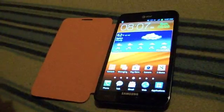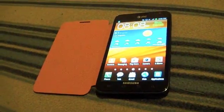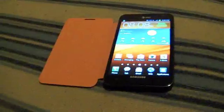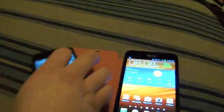The Galaxy Note is a 5-inch screen. It's huge. In comparison to many of the other phones out there today, it just kind of jumps over them in size. So today I'm going to show you some size comparisons and things like that.